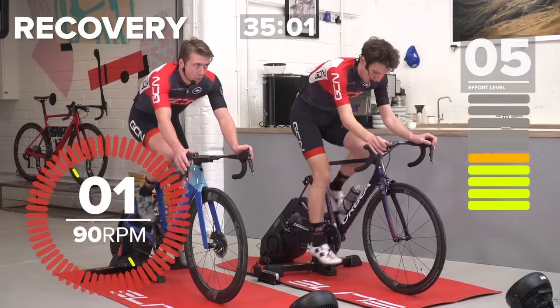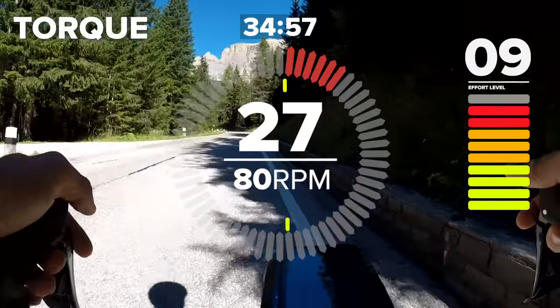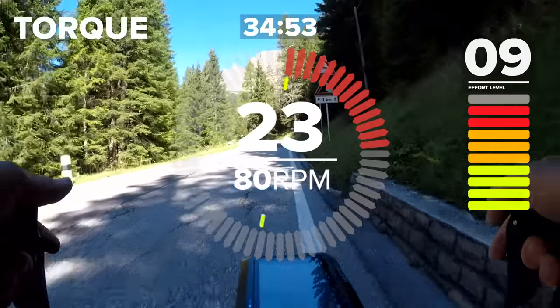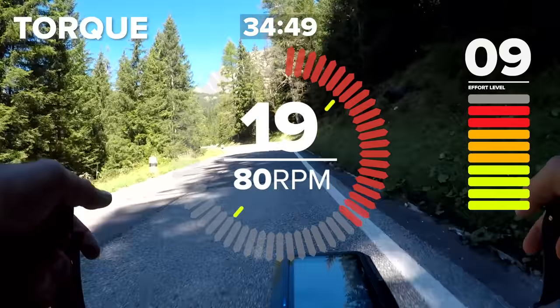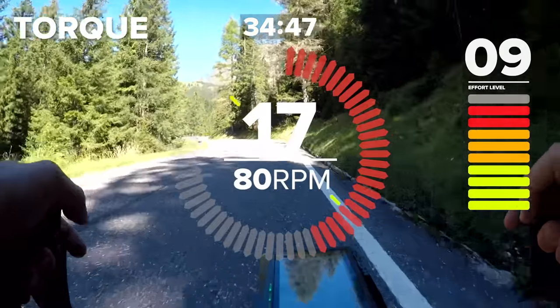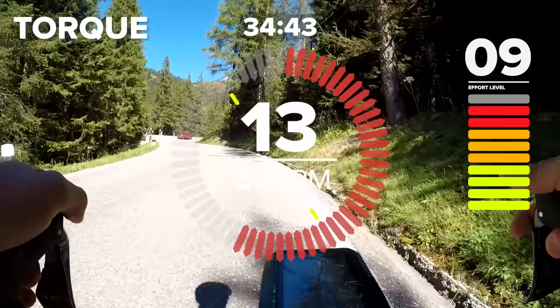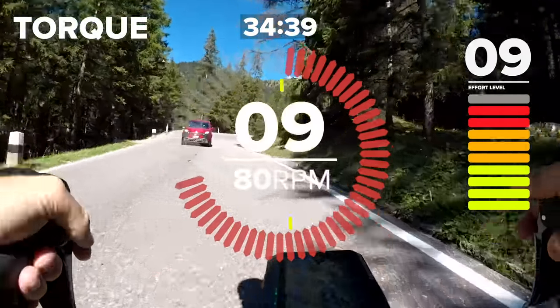4, 3, 2, 1. Just start raising the gears. That's it. Stay in the saddle, remember, for this first 30 seconds. We're aiming for a cadence of about 80 RPM. And if you've got a power meter, you're looking for about 120% of FTP. If you haven't, think ride hard, but don't sprint.